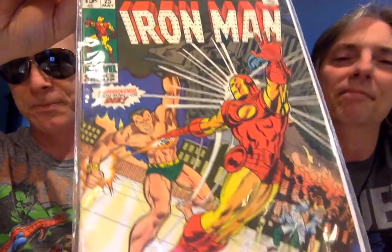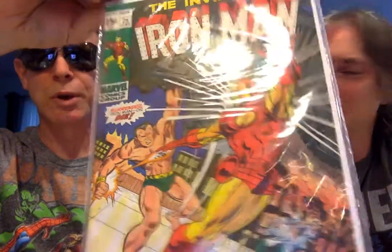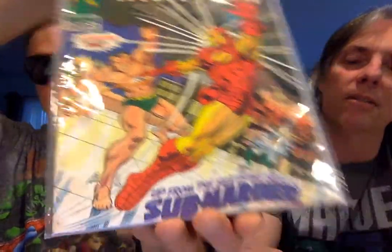Sticking with the Submariner, fighting Iron Man. Two guys that just did not like each other. This is issue 25, right? Yeah, always at odds, these two characters. Hard to read backwards, kids.